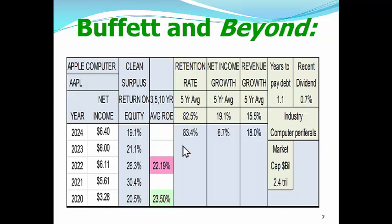That's how we build our wealth into our future so we can retire and go to lunch, go to dinner, and have a good retirement because we don't have to worry about money. You want stocks that are growing, and that's what the retention rate is telling us, that this stock is growing. And is Apple seeing growth ahead? And the answer is yes, because the clean surplus return on equity is above that 13% of the average stock.